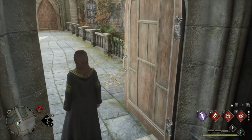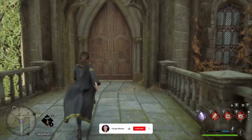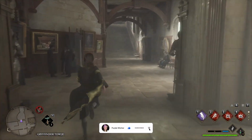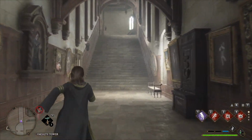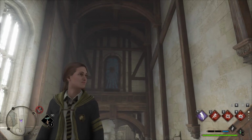Secret number 7 is this very mysterious secret door. To find this, head towards the Clock Tower courtyard and go over the bridge. Take a right and go up the stairs. Halfway up, you'll want to stop and look behind you. As you can see, there is a hidden door with no visible way to access it.